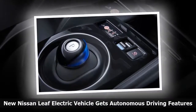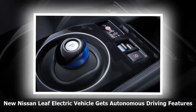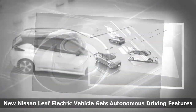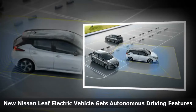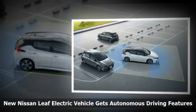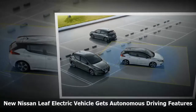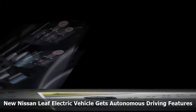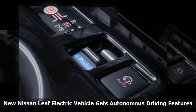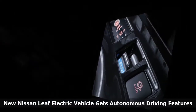Another innovation that enhances the Nissan Leaf's driving experience is the e-pedal, offered as standard equipment. This feature allows the driver to start, accelerate, decelerate, stop and hold the car by using the accelerator pedal alone. Nissan has high hopes for the e-pedal feature as it can change the way people drive. By simply releasing the accelerator, the car will come to a smooth and complete stop and hold without the need to press the brake pedal.